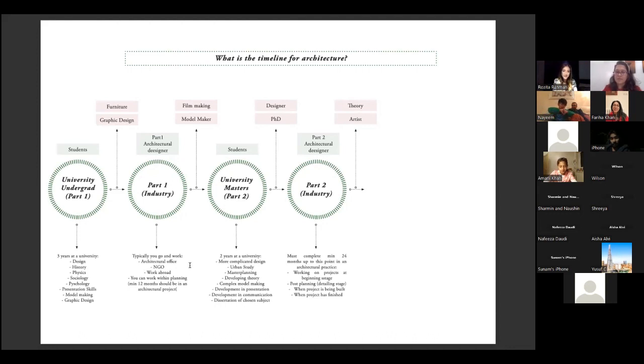But if you choose to continue to do architecture, you have to do a minimum, from your part 1 and your part 2, 24 months in an architectural practice. And so you'll be working on projects from the beginning. You'll be working on projects after it's gone into planning. So you put it to the council, and they say, yeah, you can build the building. Then you understand how we start designing this building to be built. Then you understand how a building is built physically by going to the site, and then what happens when the project is finished.